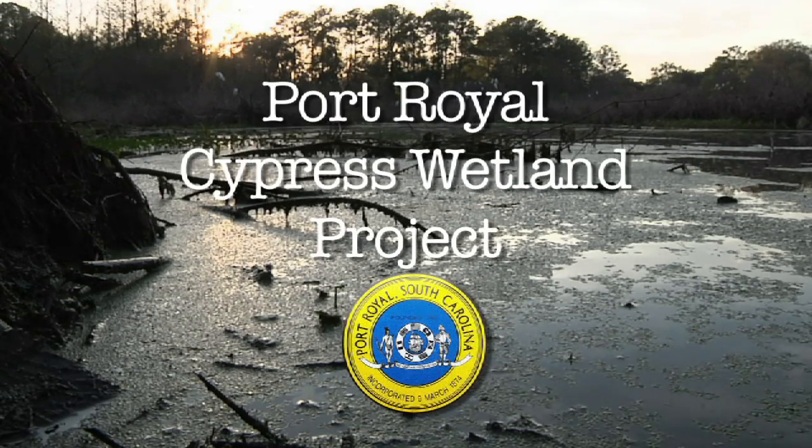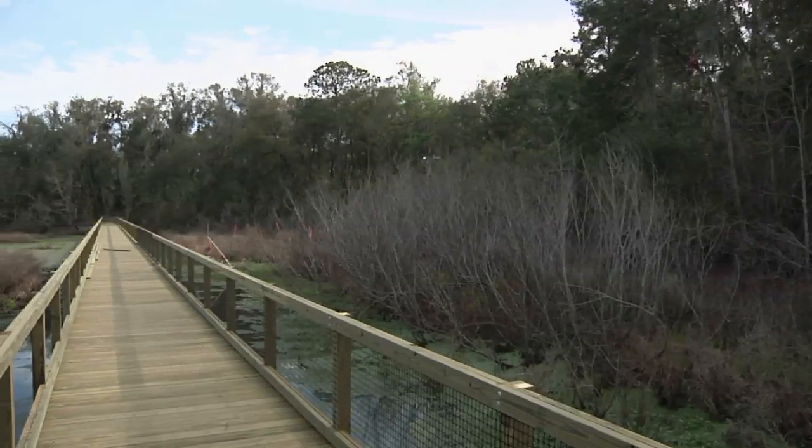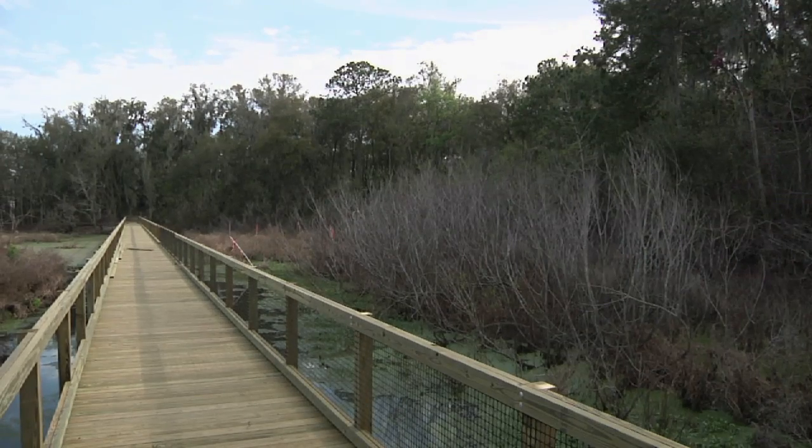We identified a series of wetlands several years ago that were connected. We saw an opportunity to create what we thought was a best management practice for handling stormwater. And this obviously being the main wetland, we can handle about 11 million gallons of stormwater. And it also offered us an opportunity to create an amenity for the folks that live here and visit here.